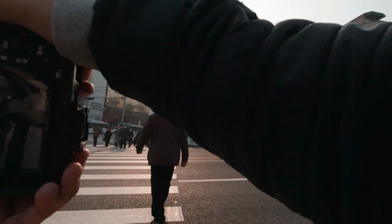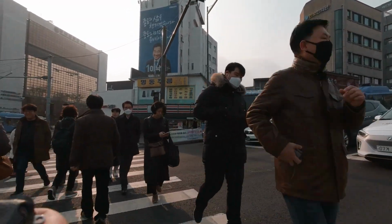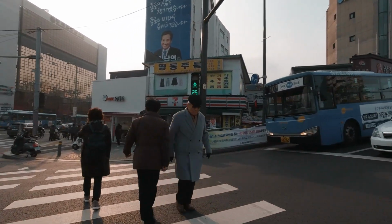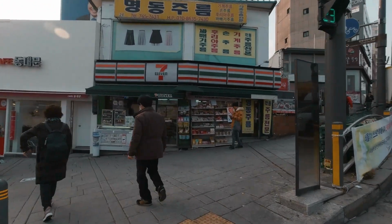We are now at episode 4 of my Seoul street photography series, and today we are heading to Gwangjang Market. It is one of the oldest traditional markets in South Korea, and it has easily become one of my favorite places to go to in Seoul. You'll know why later on, and I'm pretty confident you'll enjoy this as well.